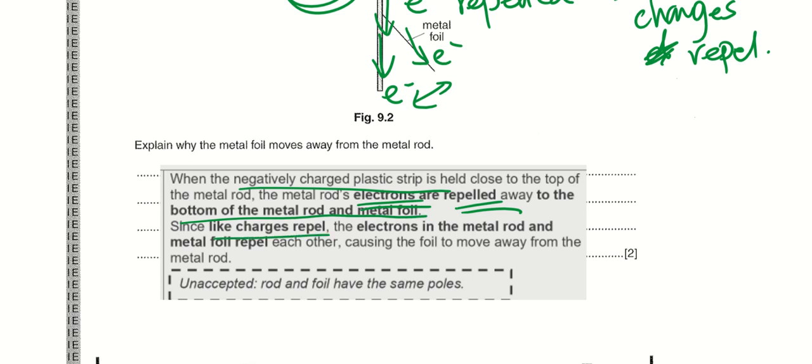Because like charges repel, the electrons in the metal rod and the metal foil will repel each other, causing the foil to move away from the metal rod. So this is how you get your 2 marks.